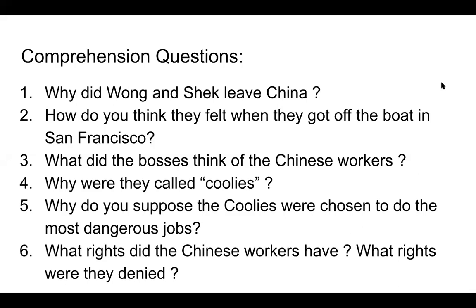These are some good questions to cover with your student, just to see what they got out of the book Coolies. One thing that might not be totally clear is why they were called coolies, so I'm going to give you a little bit more background on that. The hats that they would wear, those straw hats that come up to a point, were called cool-off hats. The Chinese were well known for wearing those, and that's where the phrase coolies comes from.